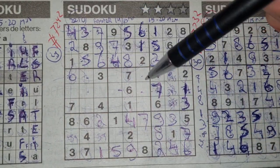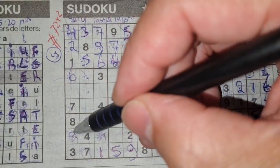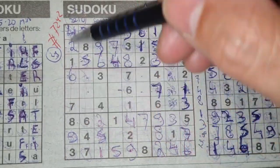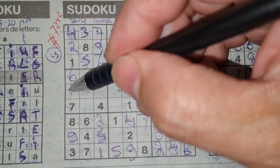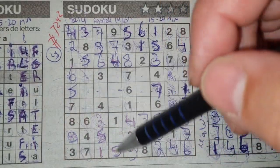Then 5 and a 9. We have a 9 now in the third column, no 9 there. 9 should be here, and a 5 goes there. 5 in this column, 5 in the second column, so in the first column, the only place left, 5 should be there.